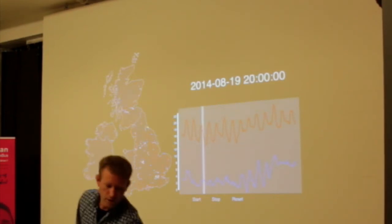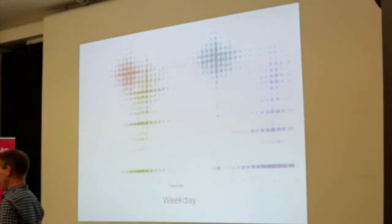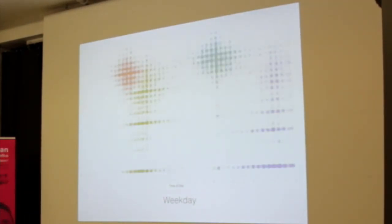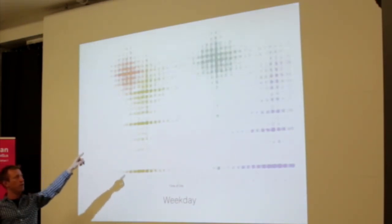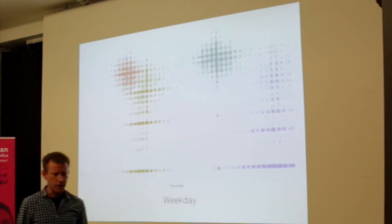Other stuff that we've done with Hive data. This is looking at how people set central heating schedules. There are 4 colours on there. They correspond to the 4 main events that people tend to set: a morning on and a morning off, and an evening on and an evening off. Time of day goes across that way, and temperature goes up the other axis. That's interesting because it helps us understand how people set their heating schedule. It's interesting for an energy company to do that kind of stuff.